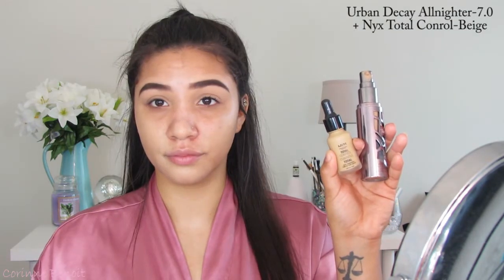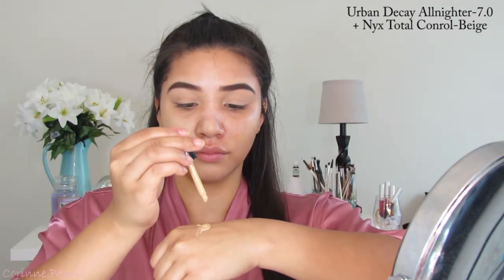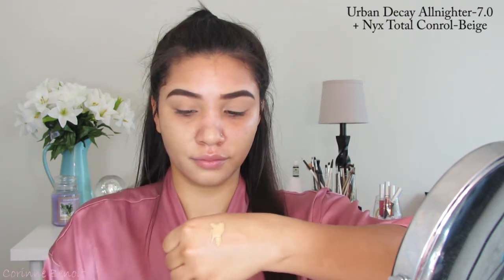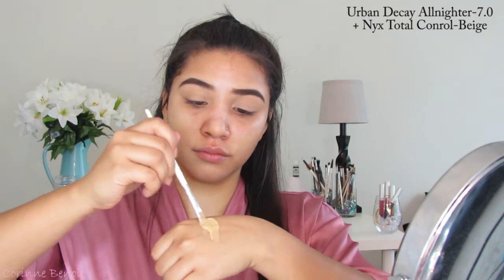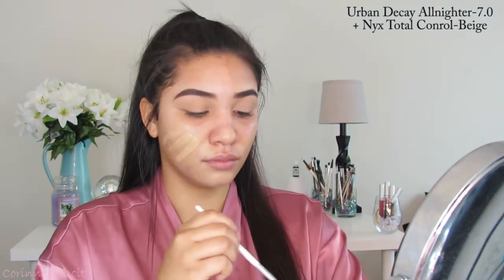So for foundations, I'm going in with the Urban Decay Allnighter in the color 7.0. Now this does oxidize like crazy. I know it looks a little light on my hand. And then I'm mixing the NYX Total Control Drop Foundation, and this is in the color beige. So I'm just swirling those together on my hand and then painting it onto my face.